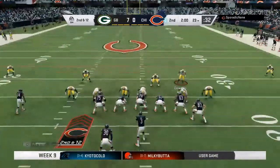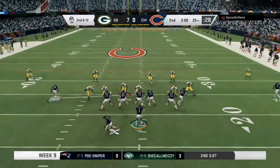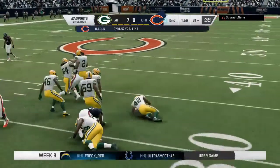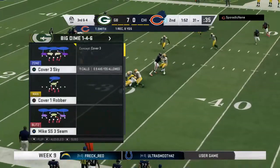They're running it. On 2nd and 12, Locke gets this one complete to Traquan Smith. 8 yards on the completion, but now they face third down.